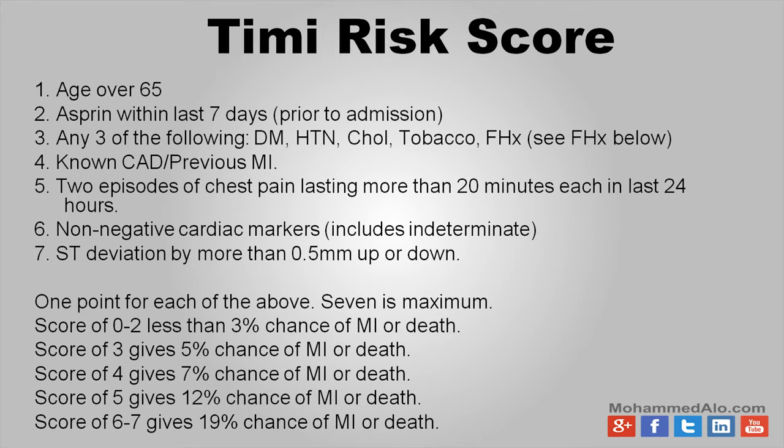If they have 0 to 2 points, then they have a less than 3% chance of having an MI or death if you send them home right now, within the next 14 to 30 days. If the score goes up, 6 or 7, 19% chance of death. If they're in the 3 to 5 range, it's between 5% to 12%. So the more of these they have, the more likely you are to keep them in the hospital. You shouldn't send somebody home that has a score of 3, 4, or 5. But if it's 0 to 2, you're okay.